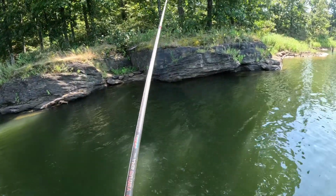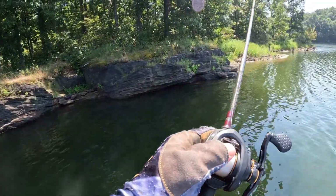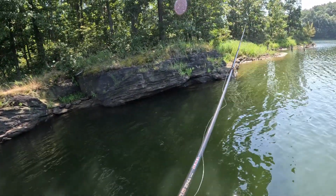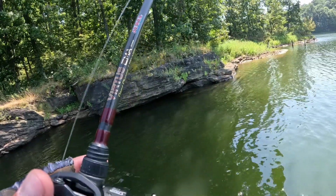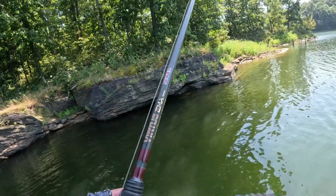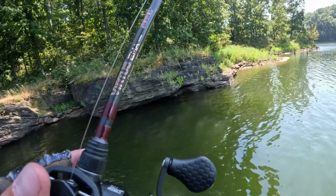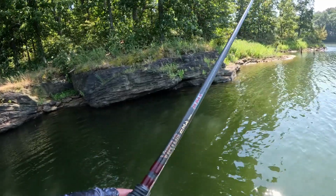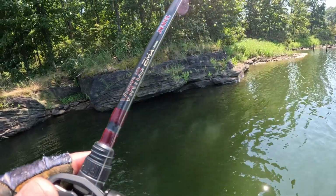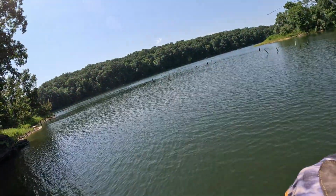Got a little bluff bank over here. Boat's sitting in like 20. We're only about 15 feet off the bank. Just pitching that tube around these little drop offs. See if I can pick up a bite. Got some shade over here, a little bit of breeze. Feels good. Feels really good. It's hot out here. Air temps are like mid 90s. Water temps about 88. So definitely still summertime.